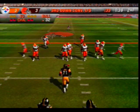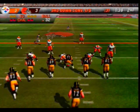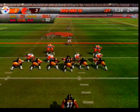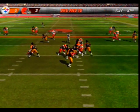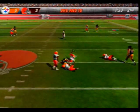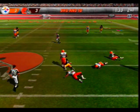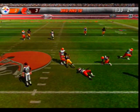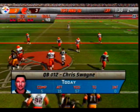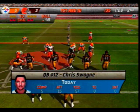Third and 10. Ball on the 32-yard line. Here we go. Lewis, the lone back. Fakes the throw. Gets rid of it. A little off target, but caught. Jackson is there on the stop at the 49-yard line. I like to hurry up here. It's a change of pace, and it's a way to get the defense uncomfortable.